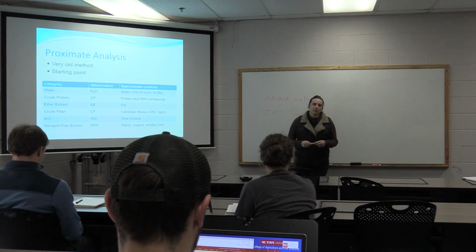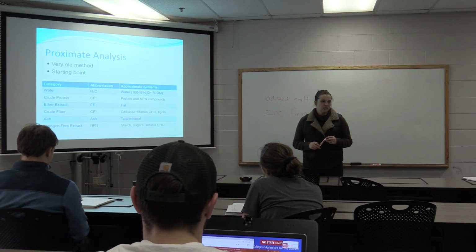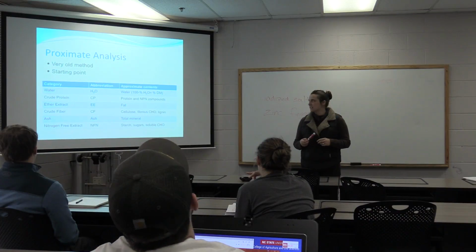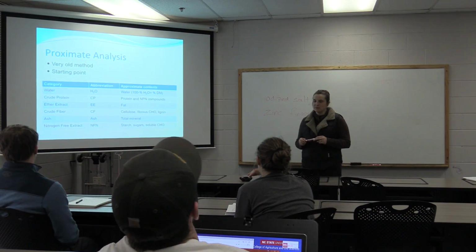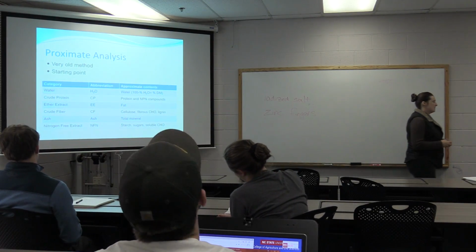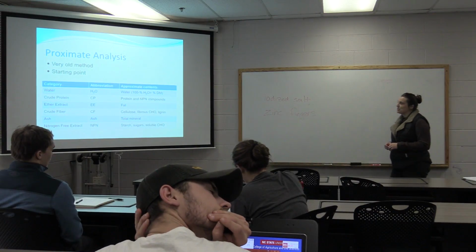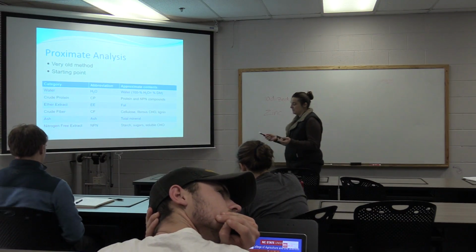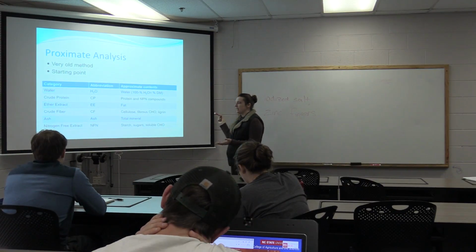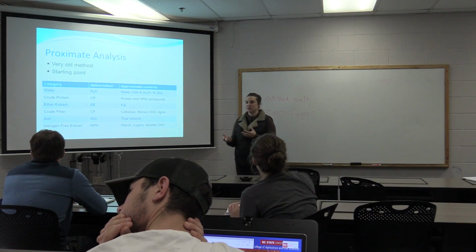What is the thing that we're missing off of this table as far as nutrients go? What nutrient class is missing? Vitamins. So you can't use proximate analysis to measure vitamins. Why is that? When proximate analysis was first discovered, we didn't know what vitamins were. A lot of these things we're dealing with organic chemistry, and we end up breaking up the organic molecules.